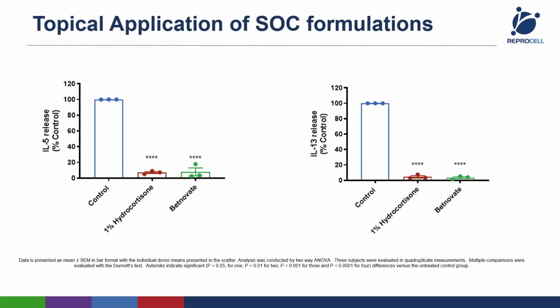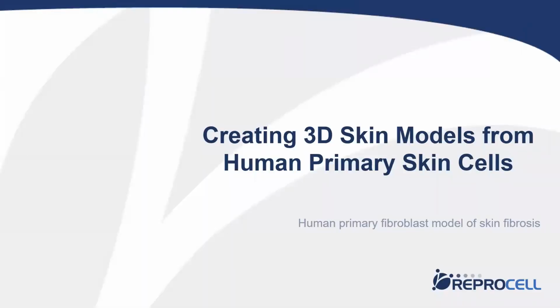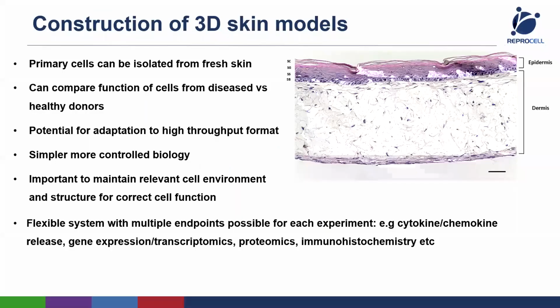What I'm going to do now is move on to a little bit more R&D and cell culture work. It is possible to take the human skin samples and to isolate primary cells. As I said, one of the advantages of the human skin models that I've just described is their complexity, which is a real advantage, making them really flexible to measure multiple different things, and also making them adaptable to different mechanisms and pathways.